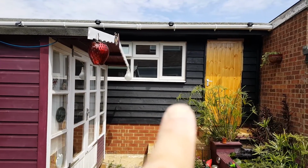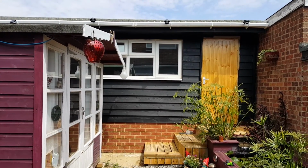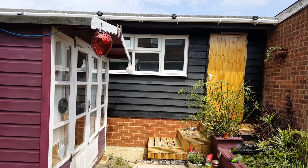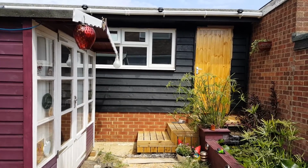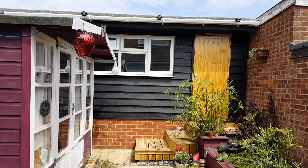Now it's been painted in black barn paint. Really good product, that barn paint. If you've not heard of it and you want to paint your workshops, it's a really good product. It's a bit like creosote but a lot thicker, doesn't smell so much, and it's going to last quite a long time according to my builder.